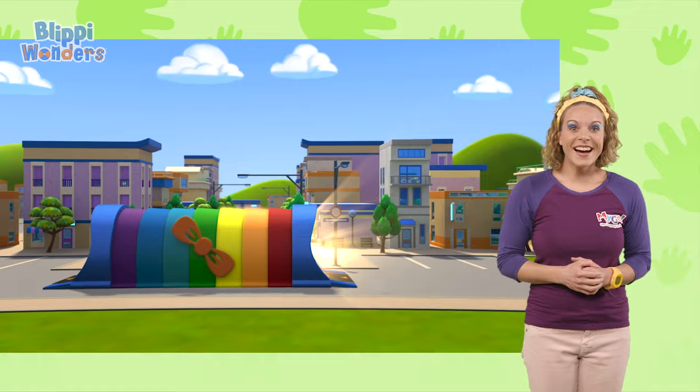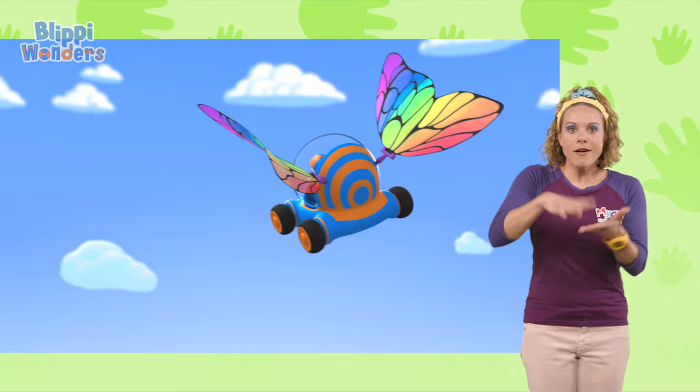The BlippiMobile is ready for adventure. Let's go find out how a rainbow gets its colors.